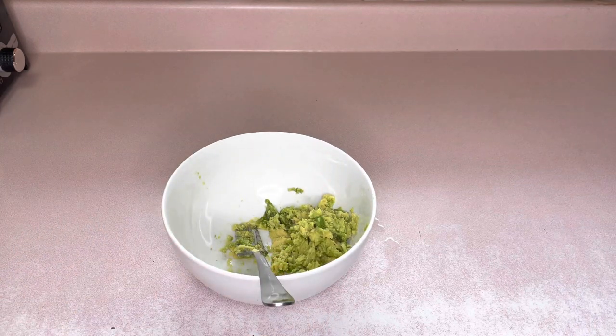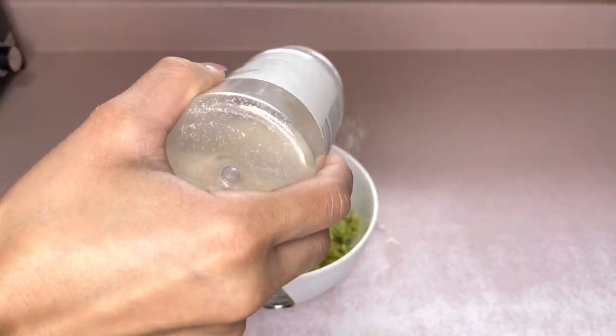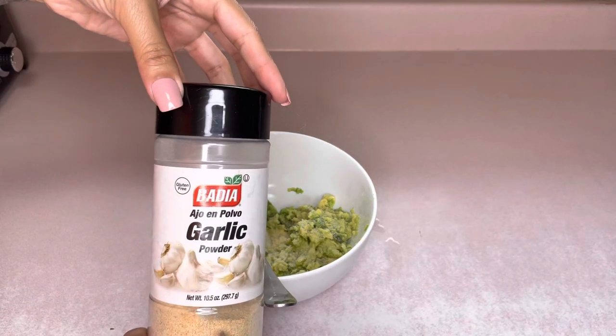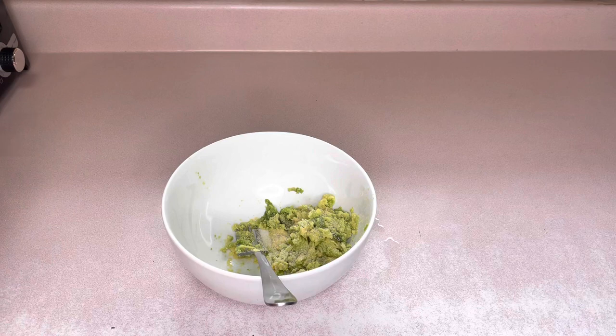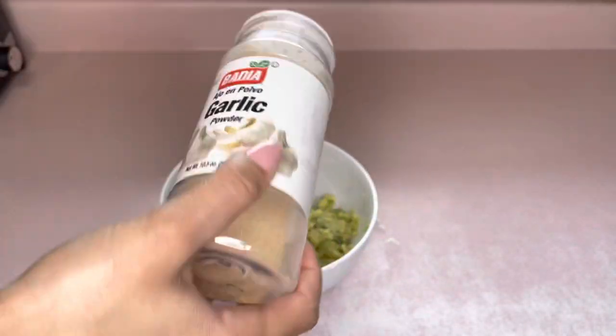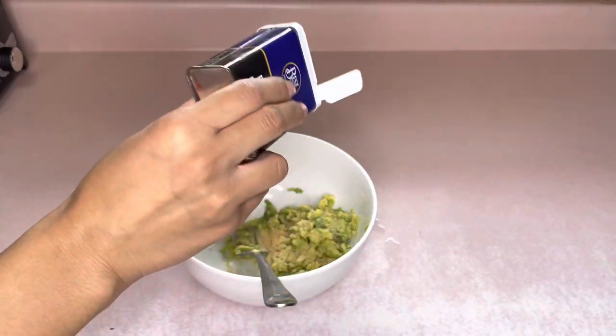So you can use whatever seasonings you like. I'm just going to be starting off with some onion powder. Garlic powder. And black pepper.